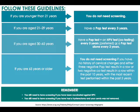If you have no history of abnormal Pap tests, which includes either 3 negative Pap tests in a row or 2 negative Pap and HPV co-testing in the last 10 years.